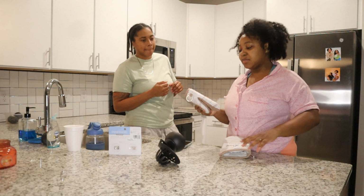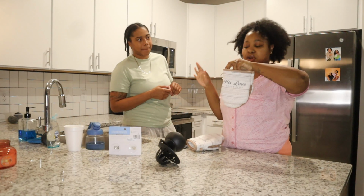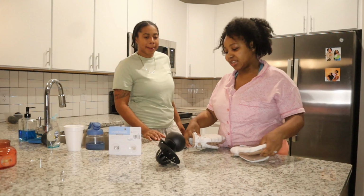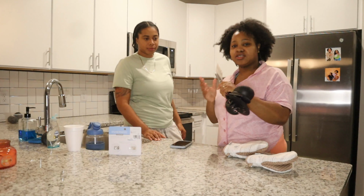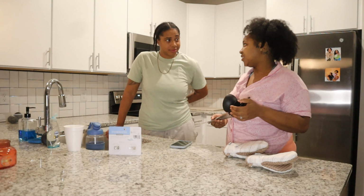So basically, these mittens say his love never fails. The lighting is so bright. We gotta get adjusted to the light in here. But then we had the kitchen utensils. We was gonna get a set that matched, but I think we still are.